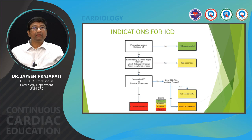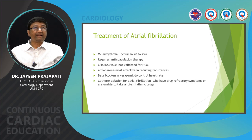ICD, as I have told, these are some of the indications, class 1, class 2, already I have discussed. And if the patient has atrial fibrillation, then of course this patient should be anticoagulated. Here the CHA2DS2-VASc score is not validated for HCM patients, but AF occurs in 20 to 25% of patients. Amiodarone is the most effective in reducing recurrences, and we should give beta blockers and verapamil to control the heart rate. And of course catheter ablation can be done if the AF is drug refractory or the patient is unable to take the antiarrhythmic drug.